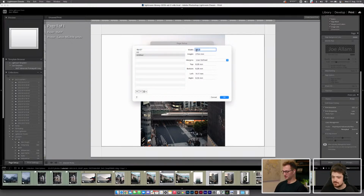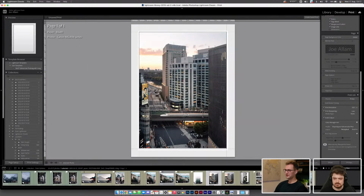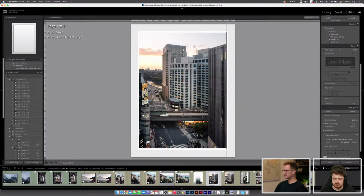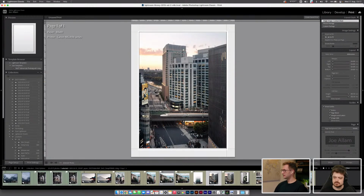And we're actually going to do 300 by 400, and this is going to be our 30 by 40. Margins, I think it was 20 mil that I enjoyed. Yep, and let's go. Okay, there we go. So now we have our page set up, and we have our image, which is currently set to show the whole image, but if we zoom to fill, we can have that, and we can just move it ever so slightly, adjust it.